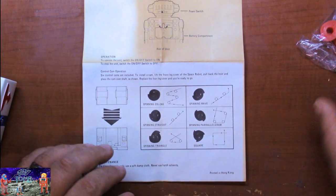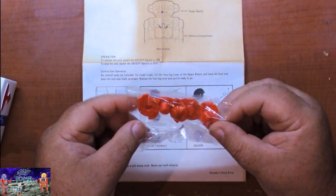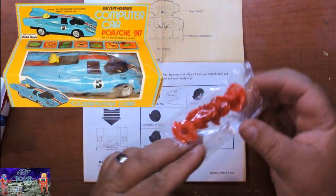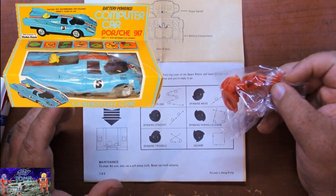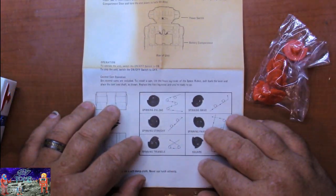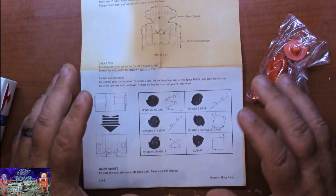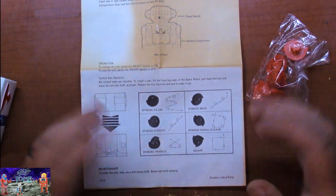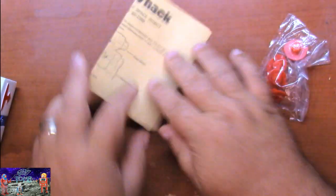Pretty awesome. Now, I have some other Radio Shack toys that use these discs as well. I had a blue Porsche 917 that used these kinds of discs, and that's actually a really cool battery operated toy car as well. I'm trying to find one to make a video on. Eventually I'll get one and I'll get a video made, but this is a good one to start with, the robot. So we'll put the instructions off to the side.